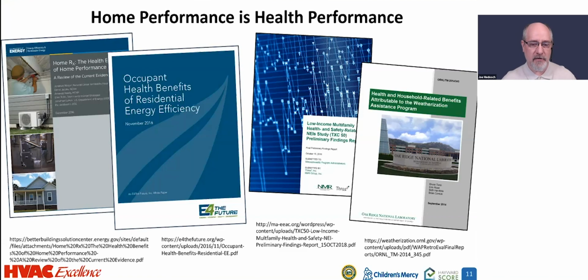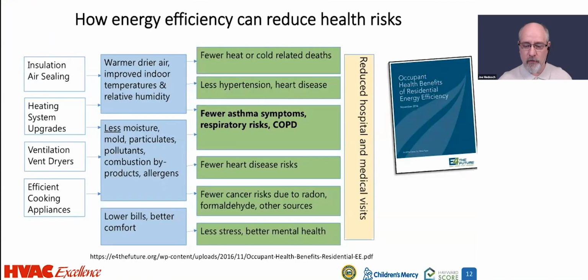Every one of these documents goes in depth, many of them over 100 pages, into the studies that they have found. Here's an example from E for the Future, Occupant Health Benefits of Residential Energy Efficiency. If you start on the left and work your way across, you can see insulation and air sealing, which does benefit the HVAC system, but the next one is actually the HVAC system and ventilation and cooking appliances, which all come into play in the roles of what you're working with your students. And you can see that they help reduce particulates, moisture, and pollutants. All those things are in the role of your students.